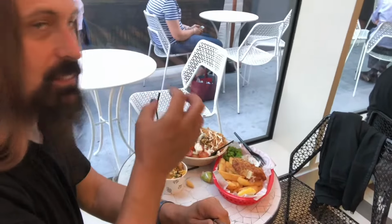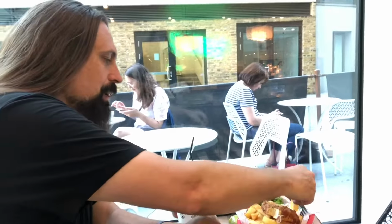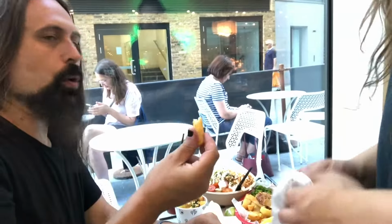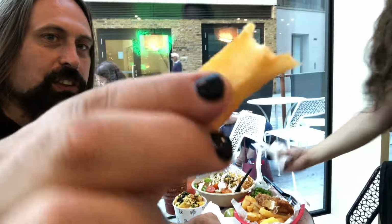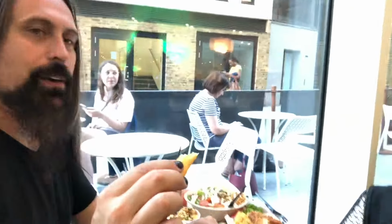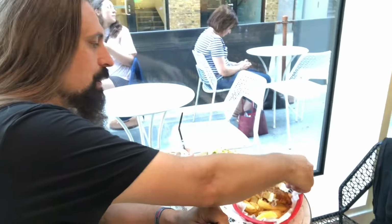Comfort food means you're getting your hands dirty, you're licking your fingers, you're diving into this thing like it's the last meal you're ever gonna have. These fries are delicious. They're thick, they're crispy, perfectly hot, still edible.